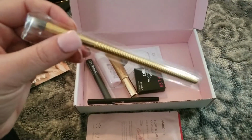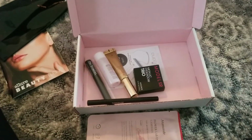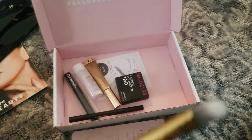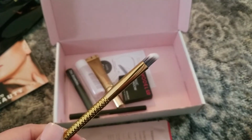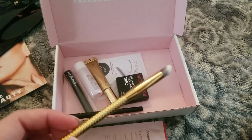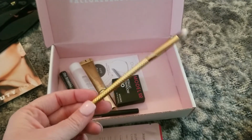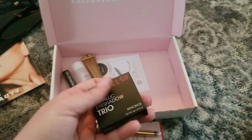I believe that had a retail value of $7, so that is a full size. We did get a makeup brush, and this had a retail value of $4.99. Let's give it a feel and see if it's soft or not. It's soft, yet it's firm. It does have a really cool angle on it. Now my camera's focusing. It has a really nice angle, and I definitely think this would work really well in the crease. Does it feel like a weighty, good makeup brush? No, it definitely feels like a $5 makeup brush, but we'll give it a shot and see how we like it. And it will go along really well with the next item.